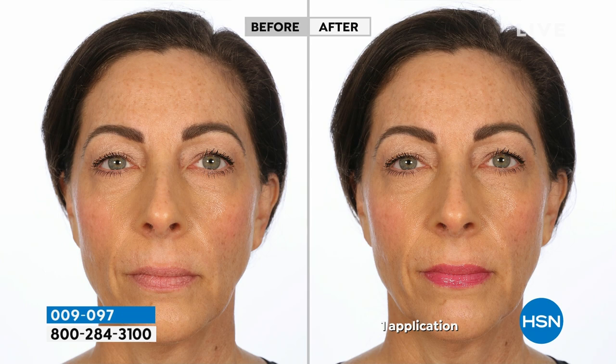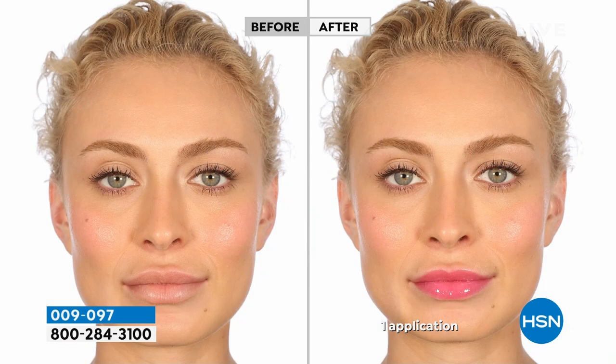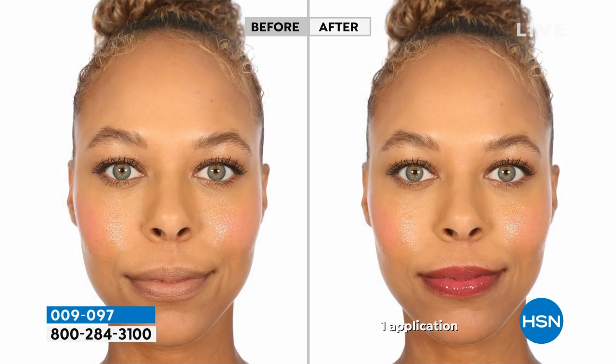What it does is it works with your body's own natural pH. It does not matter your skin tone, your skin color. The color that Sarah's gonna get is different from the color I'm gonna get, is different from the color that you're seeing our model right there is going to get. A little bit earlier, Helen had it on.